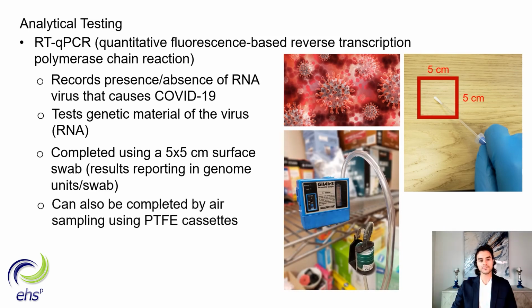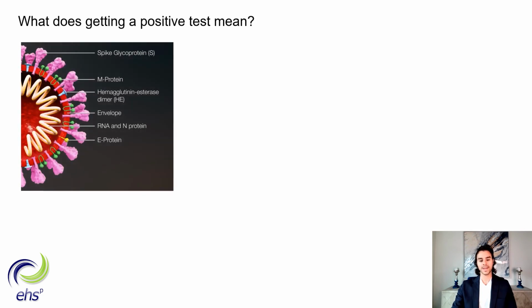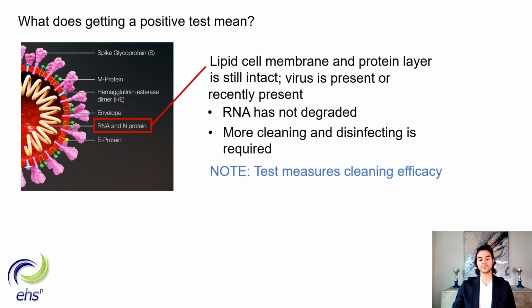So what does a positive result mean on your test that you have conducted on a surface? The positive results indicate that the virus's lipid cell membrane and protein layer are still intact, which means that the virus is still present on the surface. In other words, the RNA genetic makeup has not degraded. So therefore, more cleaning and disinfecting is likely required. The tests that are given are a measure of cleaning efficacy, but it's not necessarily an estimator of infection potential.